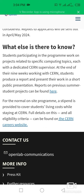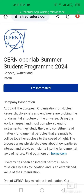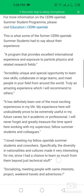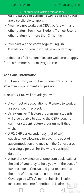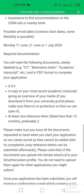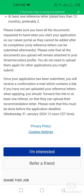So how can you apply for this program? Simply click on its official website. So my dear friends, this is the CERN openlab Summer Student Program that is going to be held in Switzerland. You can check here the qualifications to apply for this program, additional information, and the documents required to apply for this summer internship program. The last day to apply for this program is 31st January 2024.